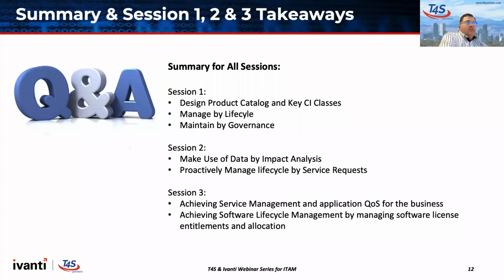And then today, session 3, as Paul talked about, moving up that maturity pyramid to level 3, more of a run activity, and really critical that you set the foundation with these other areas in order to do this properly, in order to achieve more of a proactive service management environment and application quality of service for the business. And then we've spent a fair bit of time here at the end talking about the importance of managing that software lifecycle, understanding entitlements and managing them accordingly. I'm sure folks here have all dealt with this.